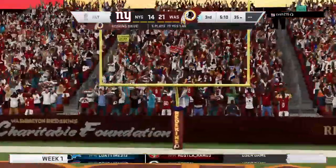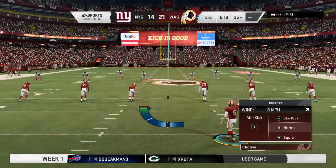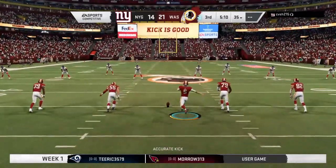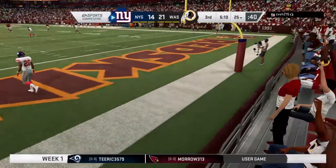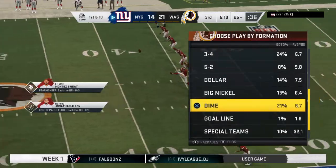Extra point by Marr, up and good. And the lead is now 21-14. Out is the kickoff unit as they run up and send this one away. And this will not be returnable. It's out of the back of the end zone for a touchback.